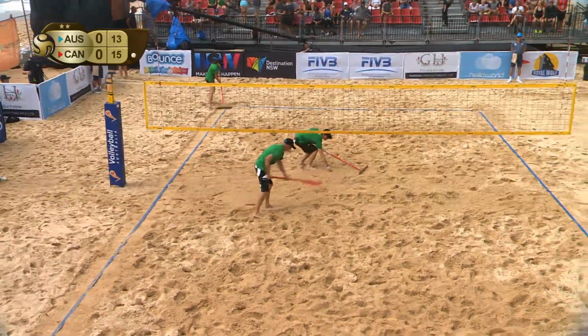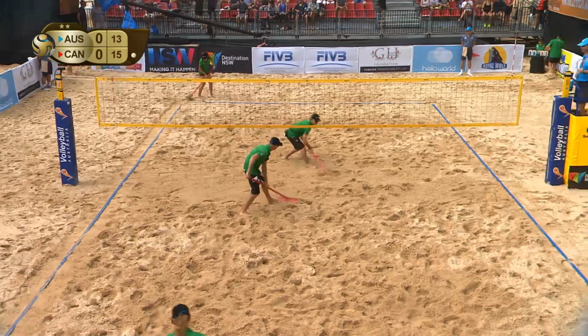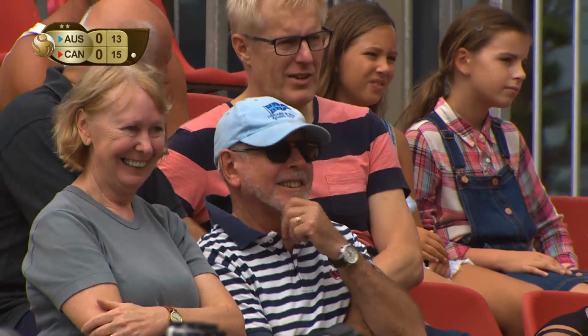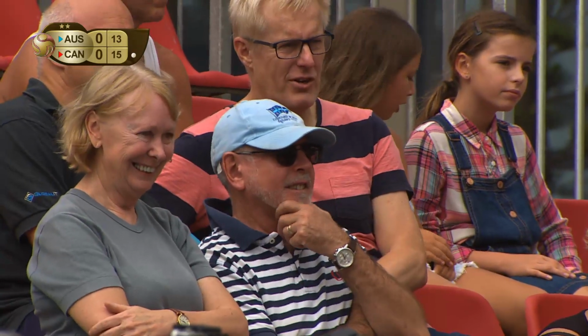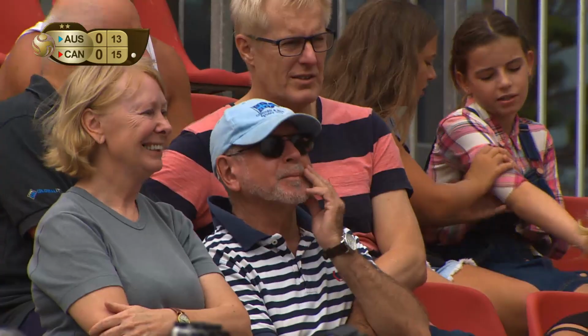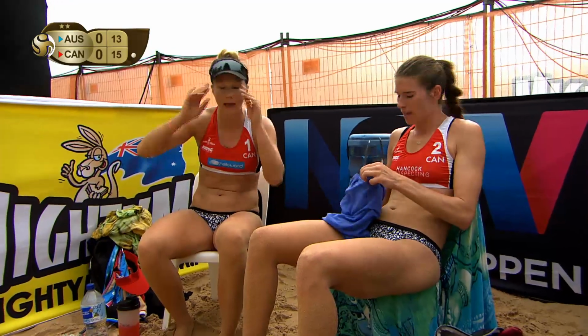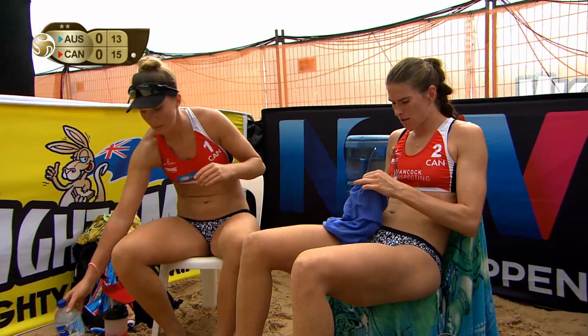We've got a volley fest here in Manly. We've got 10 days of beach volleyball. Not only do we have the FIVB World Tour women's event, which you're watching right now, but we also have a Four Nations Cup during the week for men, and then on the weekend we have our own Australian National Tour finals. So it's really great to have a massive festival of beach volleyball.